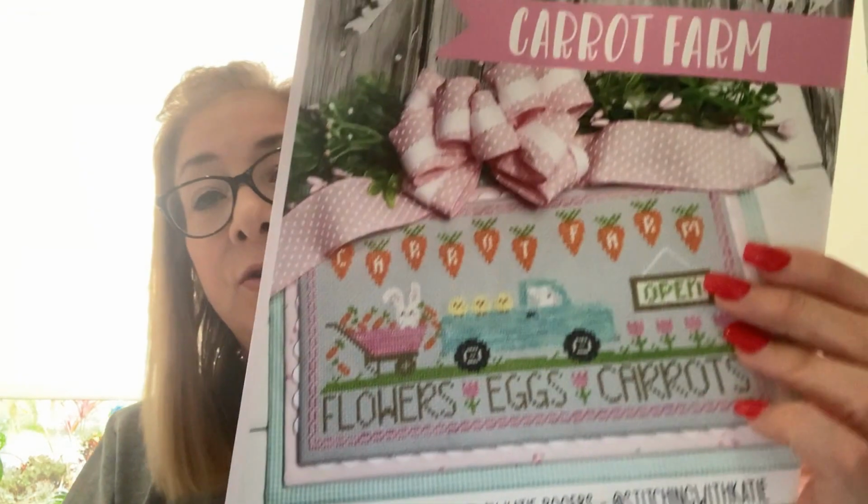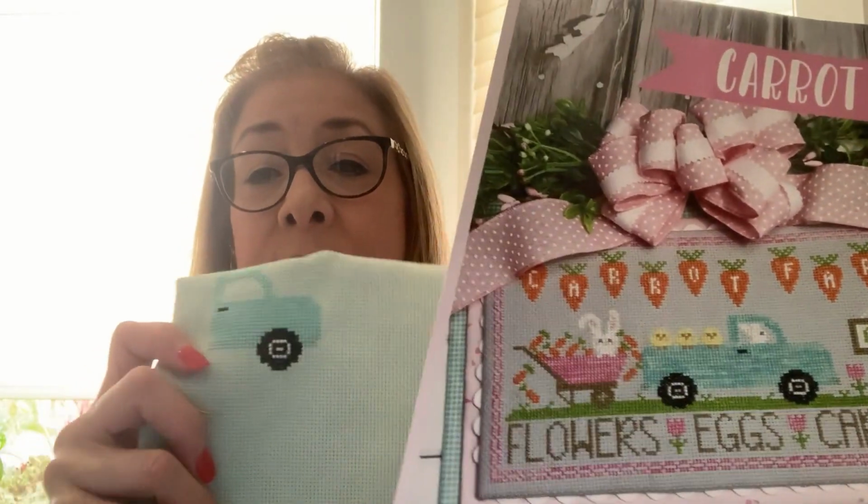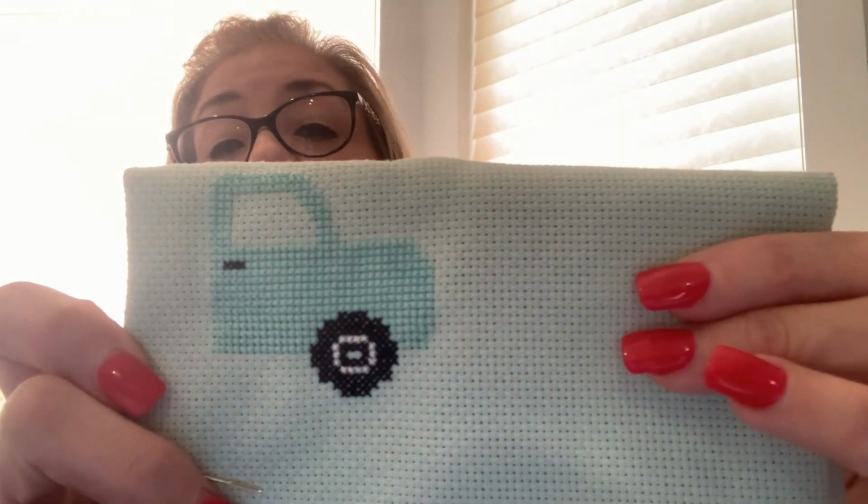I also worked on Carrot Farm. Remember, I showed you this last week. So that's a cute little pattern. And I was able to just get some of the truck started, which came out pretty good. I have a lot more to do, but I'll work on this as I'm sitting around here laying low over the next couple of days.